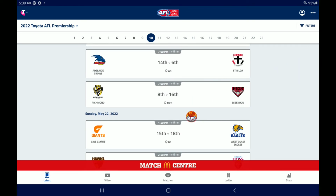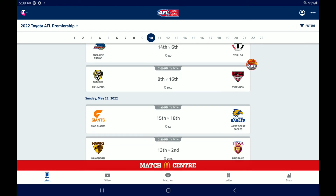They've got multiple players that can go forward and kick goals, Dusty, and I just don't really see the Bombers being a chance. If they've got defensive problems, Richmond will definitely easily be able to get to 100 as well, just because of their scoring firepower the past few weeks. I reckon there's a big win coming up here for the Tigers.